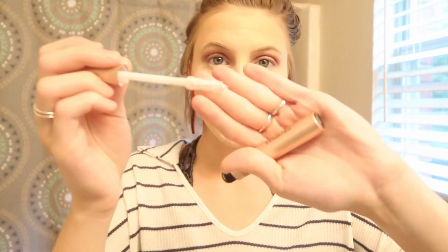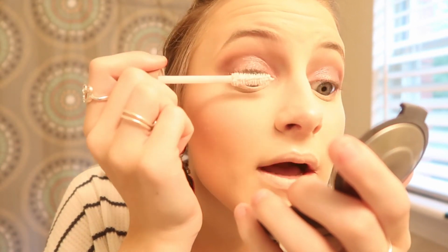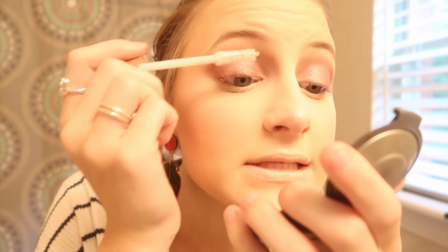And this is the L'Oreal Lash Primer. I have been loving this lately before I do my mascara. So, I'm just going to apply this like I would mascara. It's just a primer coat.